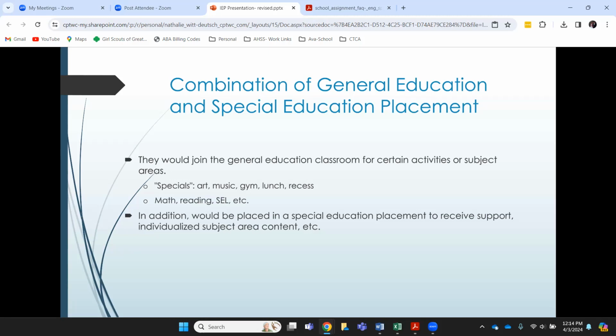And then some kids may also be pushed in for certain subject areas. Some of our kids show great strengths in reading or identifying words and letters at a certain grade level, or maybe they're really proficient in math and they don't need special education services to assist in that area of math growth. So they could be pushed into a certain type of subject, such as math, reading, or even social emotional growth and things of that nature. In addition, they would be placed in the special education classroom to receive the support and individualized subject area content, etc. So they kind of have a dual role.